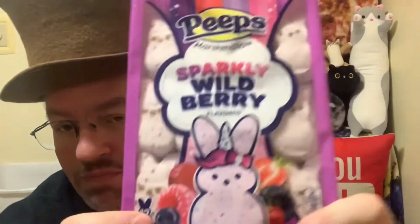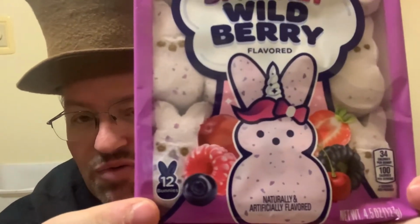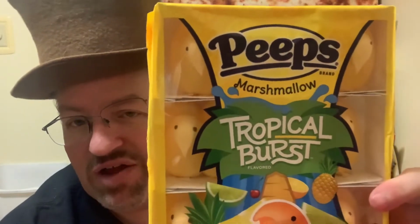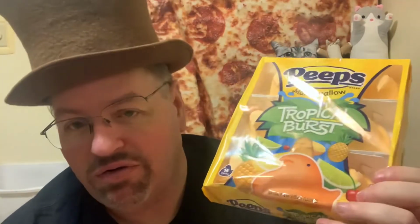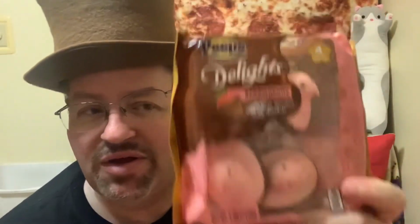And this is going to be Peeps Sparkly Wild Berry. It's kind of cool, the little bunny guys with the, I guess, unicorn horn. Also the Peeps Tropical Blast. It's going to be the chicks, and it's got the fruit punch kind of tropical flavor. And then this one I'm kind of curious about is the Peeps Strawberry Delight, strawberry flavored marshmallow dipped in chocolate. So that one's gonna be cool. Kind of want to check that one out.